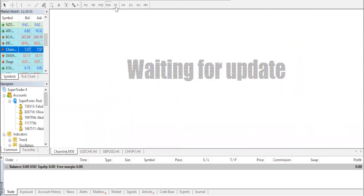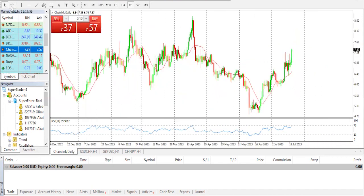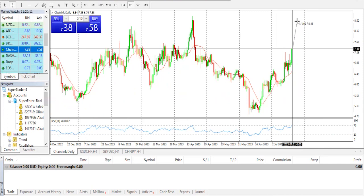So if we were to make an entry at this point, confirming from our daily time frame, we should expect at least a move to 7.98, if possible, 8.2, 8.45, where the next resistance point is, which is about 106 pips from that entry point, of course, which is good money. And that's our technical analysis on today's cryptocurrency, Chainlink.